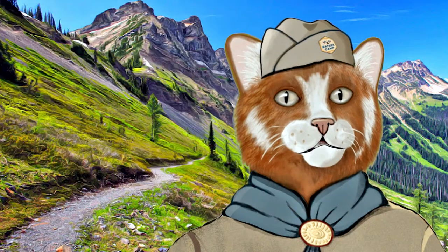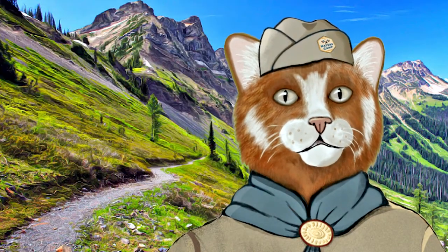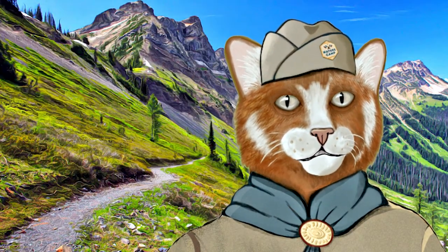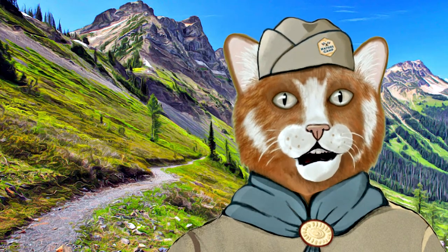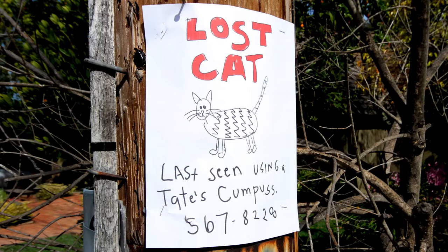One more thing. Make sure you don't use a compass made by the Tate's Compass Corporation. Why? They are of such poor quality, he who has a Tate's is lost.